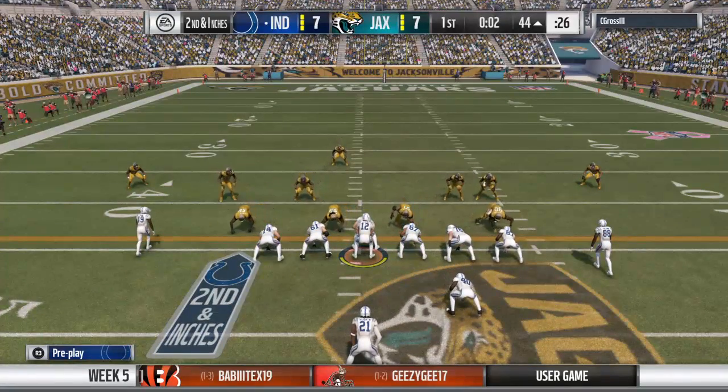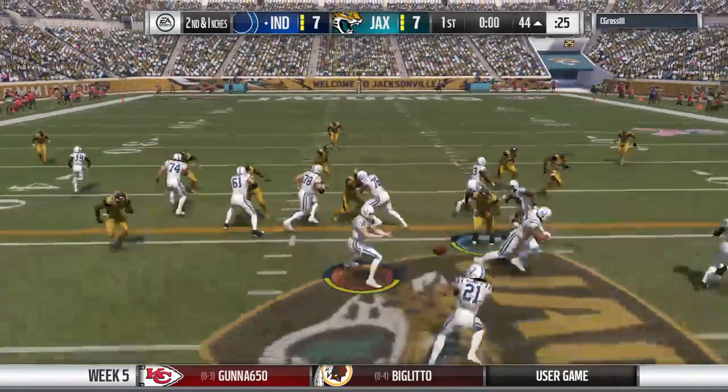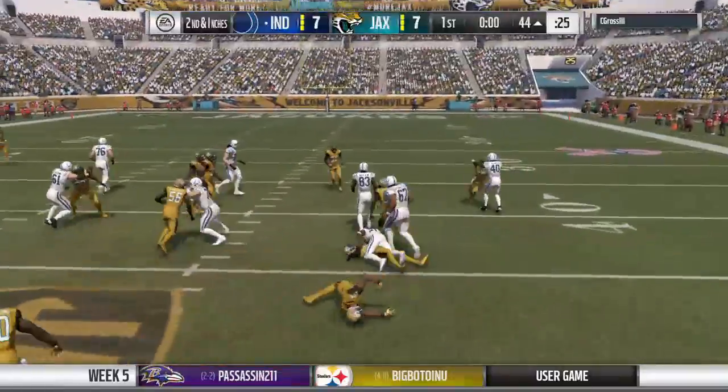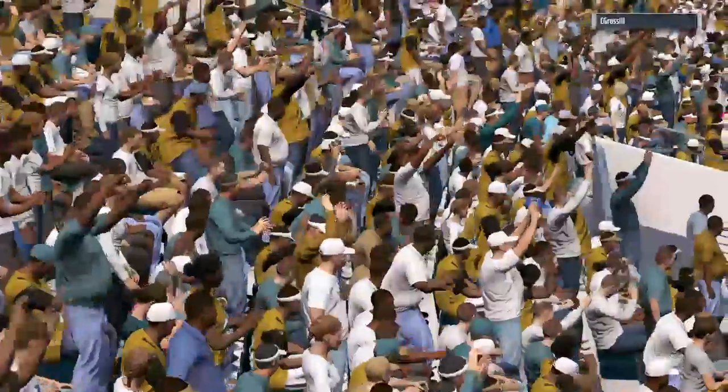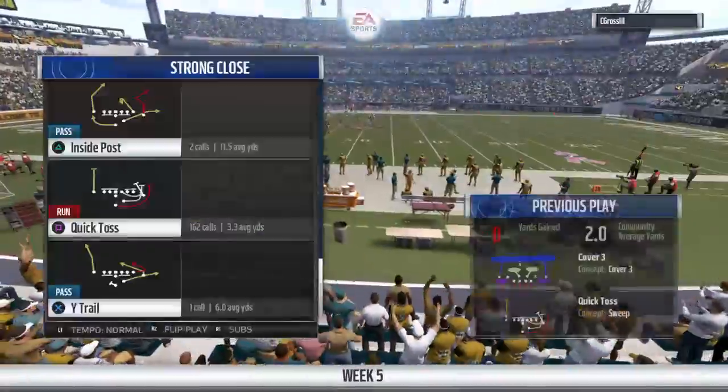They come up in an offset eye. Now they'll run it on the toss. And he will possibly get back to the line of scrimmage. That's it. On the other hand, it will definitely take us to the end of the first quarter of play.